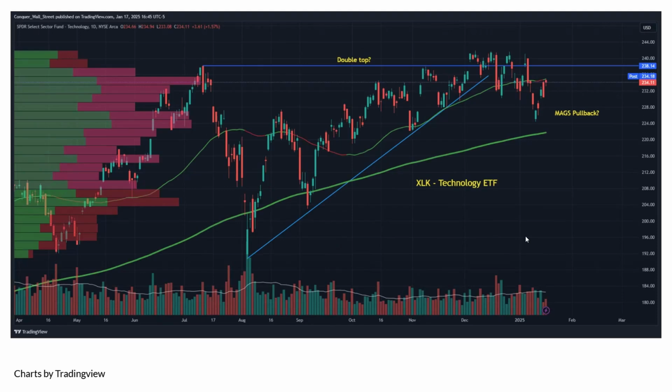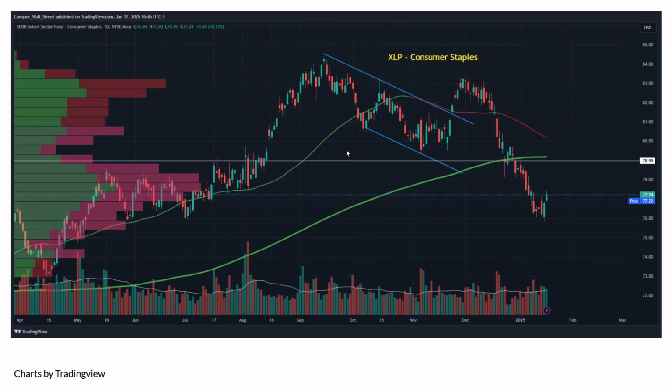Here we have the technology sector. We were talking about a possible double top here, and we were talking about the strength in the Magnificent Seven. Well, the technology sector ETF holds a lot of Magnificent Seven stocks in great proportion. So we're seeing a little bit of that MAGS pullback here on this chart. So watch the Magnificent Seven to see if we get a little bit of momentum in here, and the technology sector should improve and start taking out these all-time highs around $240 per share.